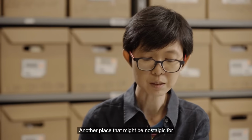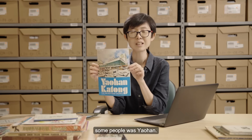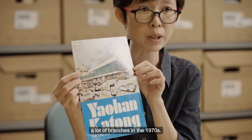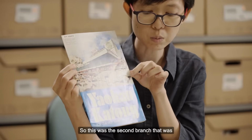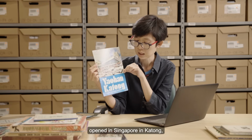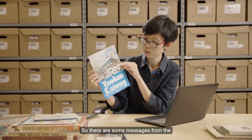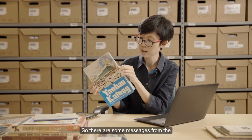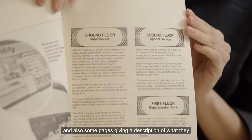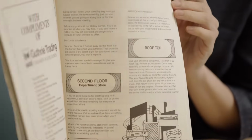Another place that might be nostalgic for some people was Yao Han. So Yao Han as a department store doesn't exist in Singapore, but there were quite a lot of branches in the 1970s. So this was the second branch that was opened in Singapore in Katong, and the first one that was away from the city centre. So there are some messages from the management of Yao Han, and also some pages giving a description of what they might expect on the different floors.